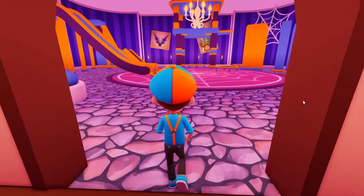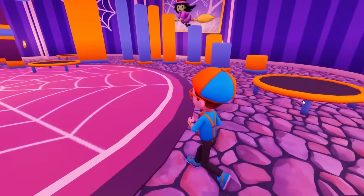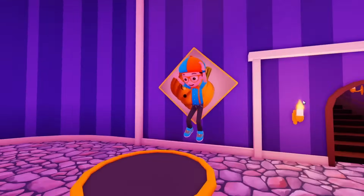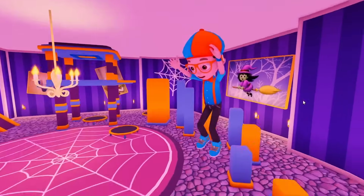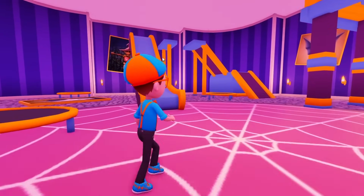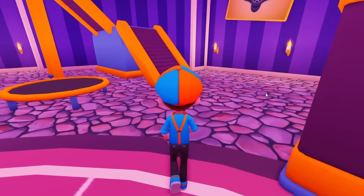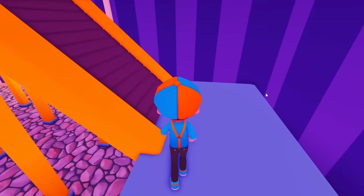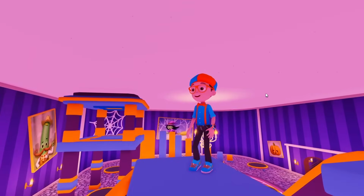Whoa! Is this an indoor playground? Do you want to jump on the trampoline? Boing, boing, boing. I'm going super high. That was so cool. Look at that slide. Whoa. Oh, maybe we can go up the ramp and see if Tabs is next to the slide. Whoa, this view is awesome.